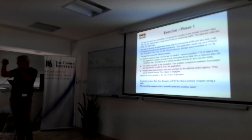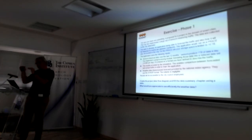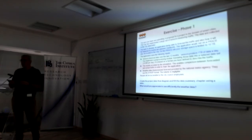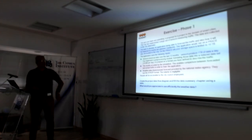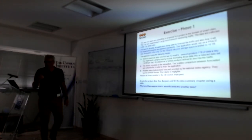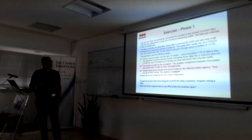From all those sensors, just extract the data you need to model the traffic. It compresses 100 times. It's not only compression, it's an extraction, but we assume that you have a reduced data set.